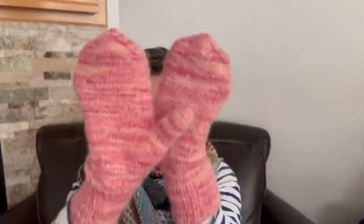These are so stinking soft. And I think that they'll be ridiculously warm while being really lightweight. So I'm really, really happy with how this project turned out. And happily enough, I have enough yarn left over to make another pair if I so choose. And I think I might. Again, that'll probably be knitting for after gift knitting season is over. But I'm really, really happy with how this pattern turned out.